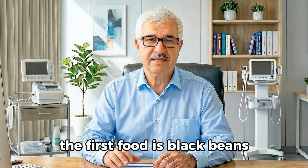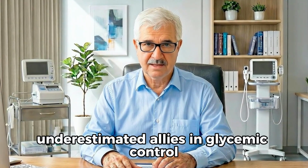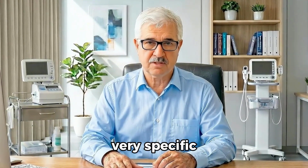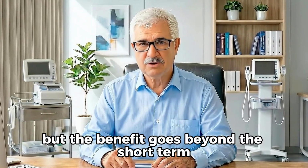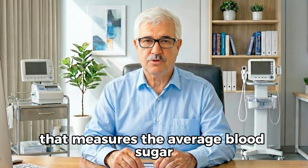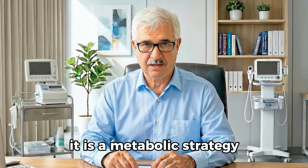The first food is black beans. They are probably already in your pantry, and they are one of the most underestimated allies in glycemic control. Black beans are rich in soluble fiber and resistant starch. These two components do something very specific. They slow down carbohydrate digestion and reduce the glucose spike after meals. But the benefit goes beyond the short term. Studies show an association between regular legume consumption and reduced glycated hemoglobin. That marker that measures the average blood sugar behavior over the last 3 months. This means that eating beans consistently is not just a matter of food culture, it is a metabolic strategy.